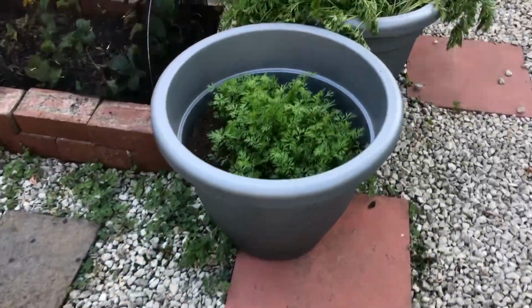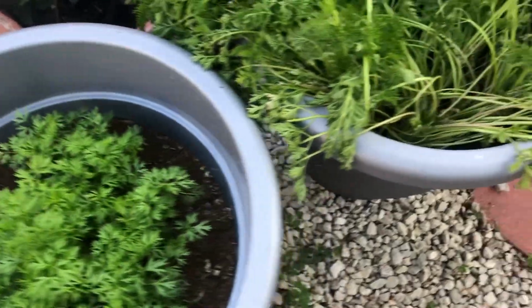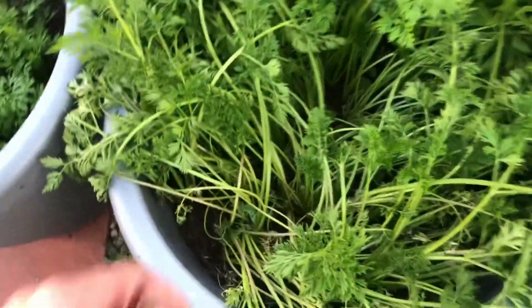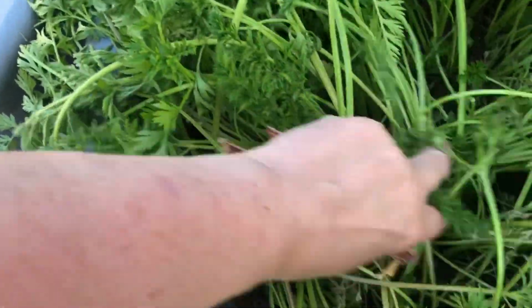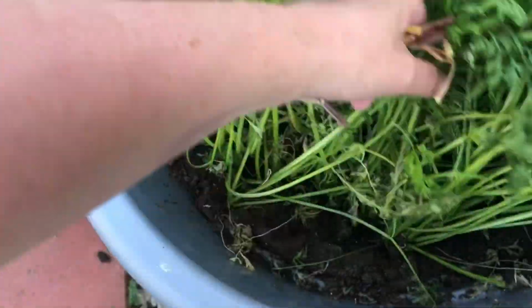So back through into the back of the garden. Here are the carrots that Fifi showed you how to plant the other week. They're doing well, and these are the original ones that we put in. They're still not quite ready. I pulled one up the other day and it was very long and thin, but not fat enough really.